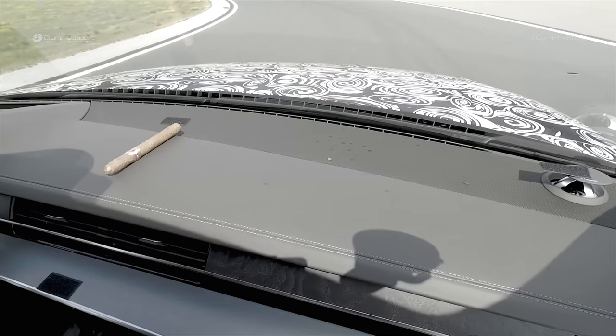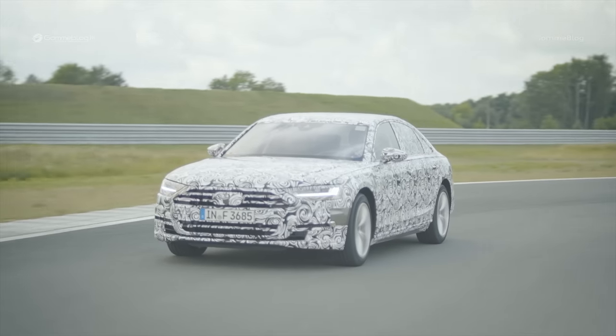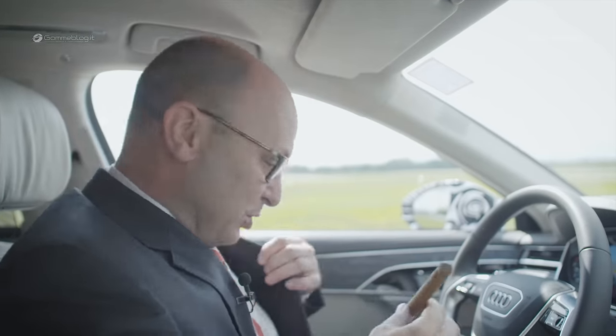It feels like it's on rails. A really beautiful, smooth drive through corners. It's exactly what you want as a chauffeur. One final corner and... success. It's the checkered flag. Congratulations. Now you can smoke it. Put it in my pocket.